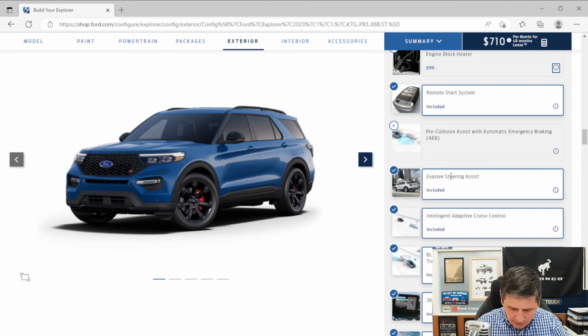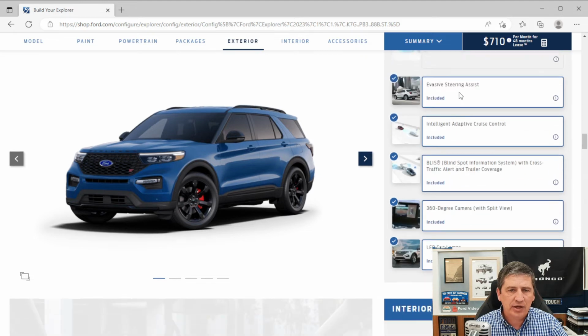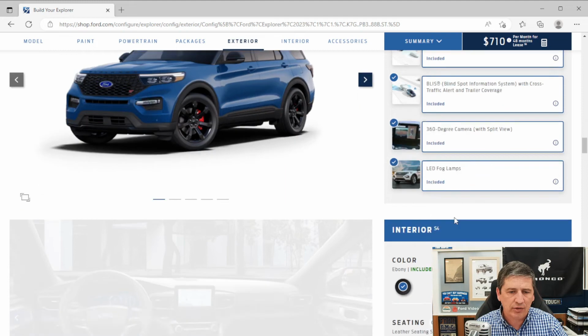Make sure to check that off. We do also have pre-collision assist with automatic emergency braking. It should be included. I think that's included in one of the packages. And see, all these are already in standard equipment, are included in the 401A, one or the other.